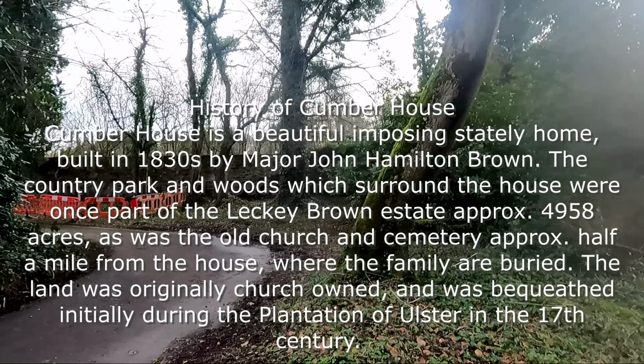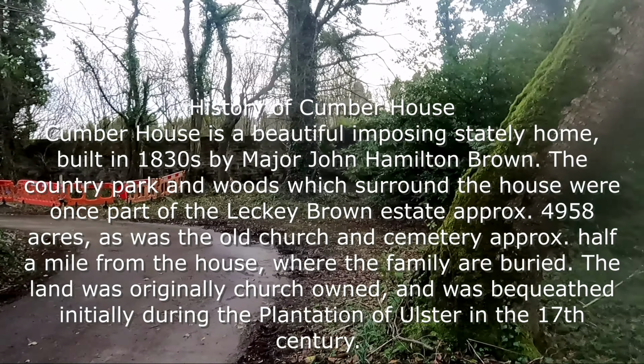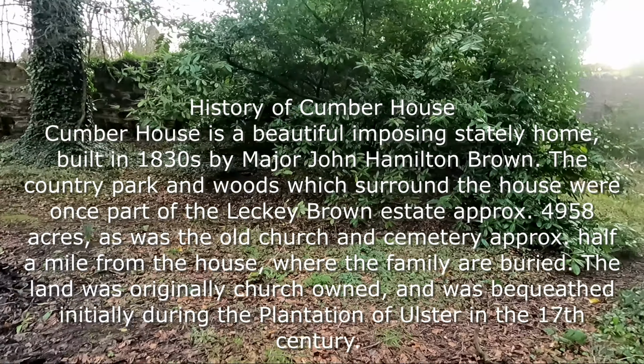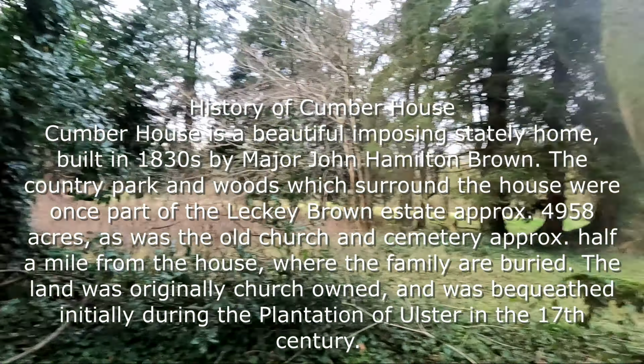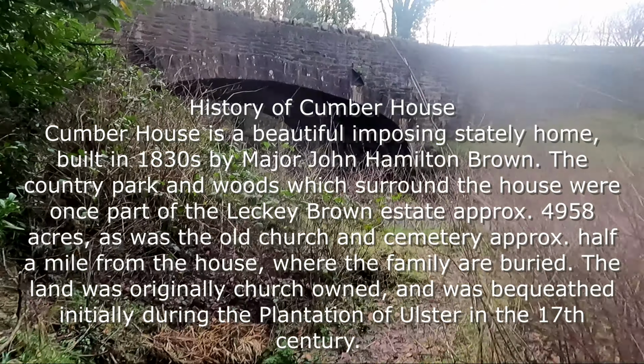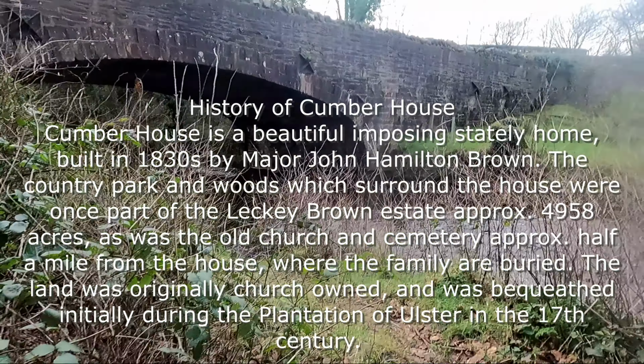Now, it could be that it was built of real stone, and then they were getting damp and they plastered over it, and that's why it looks so plain. Whereas if you'd seen it in the natural stone, it might look a lot better. There might be a wee plaque beside it to tell us what age it is.